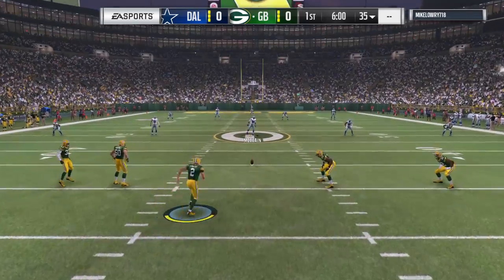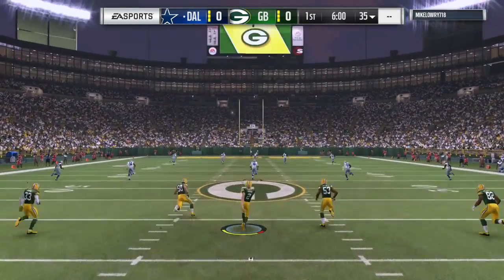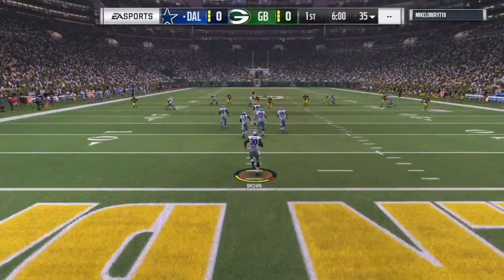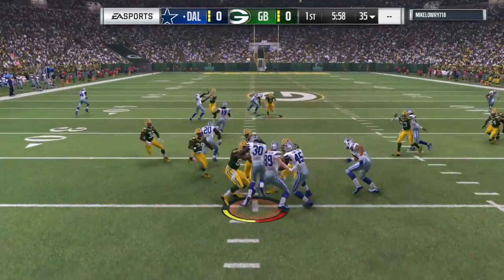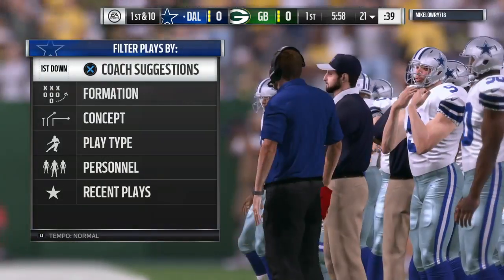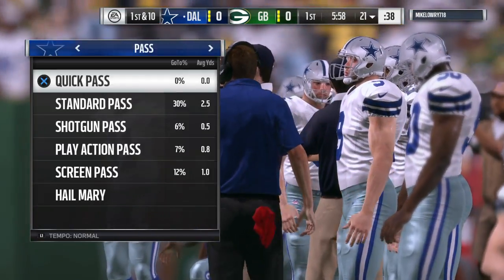Larry, from one of the truly iconic stadiums in the NFL, there's a look at Lambeau Field here in Green Bay, Wisconsin. Tonight we've got a good NFC matchup in store between the Dallas Cowboys and the Green Bay Packers.